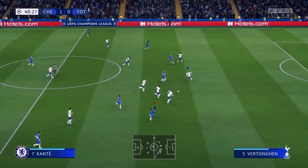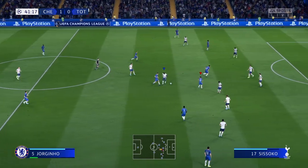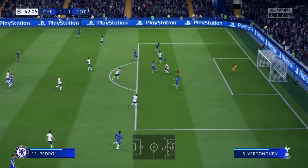Well, the counter chance was there, but no more. This is Pedro. Jorginho. Giroud. And Pedro again. Useful looking ball.